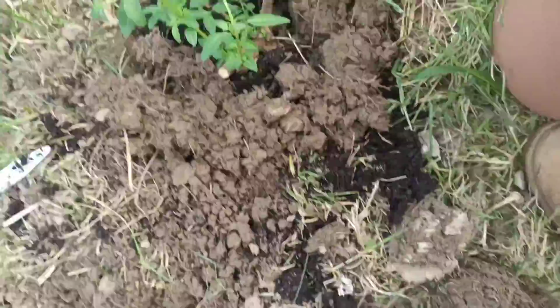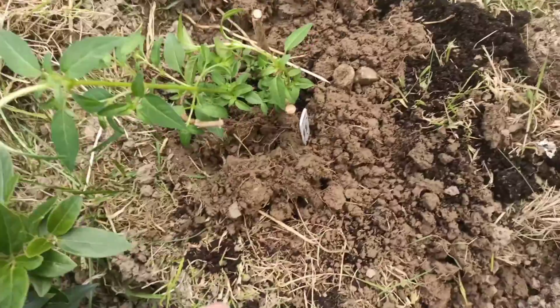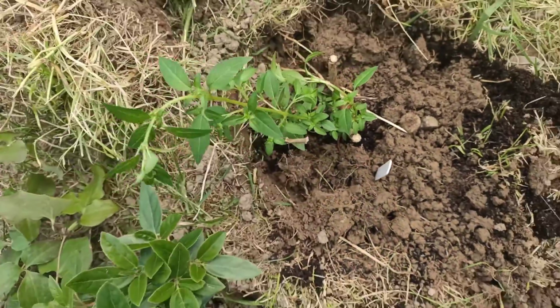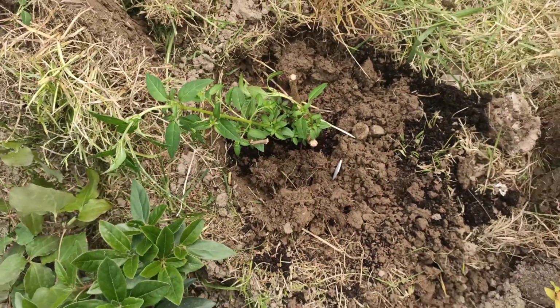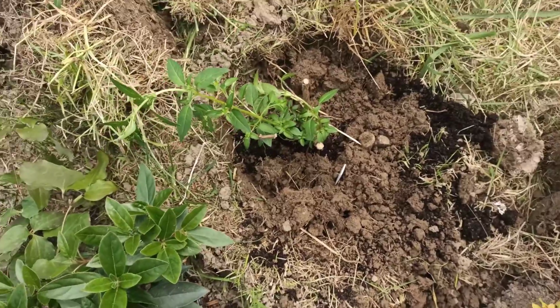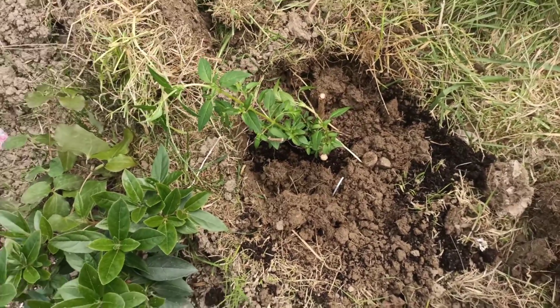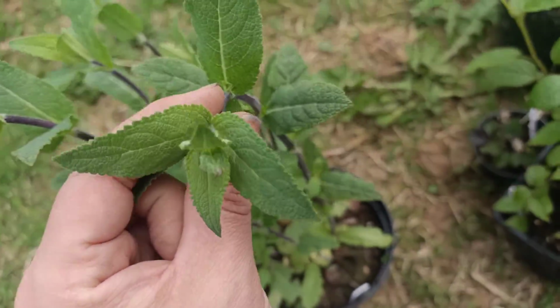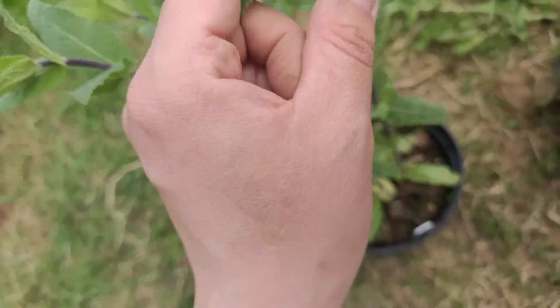Right here. It looks quite nice by there. Pretty stable. And hopefully that will grow quite tall. They're supposed to be about 1.5 to 2 meters. Next thing is this. Here they're going to have nice pretty flowers coming out there.